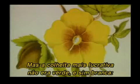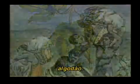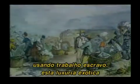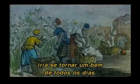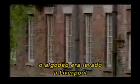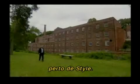But the biggest cash crop of all wasn't green. It was white, cotton. By growing cotton on colonial plantations using slave labour, this exotic luxury would become an everyday essential. From America and the West Indies, cotton was taken to Liverpool and on by canal to mills, like Quarrybank Mill near Styal.